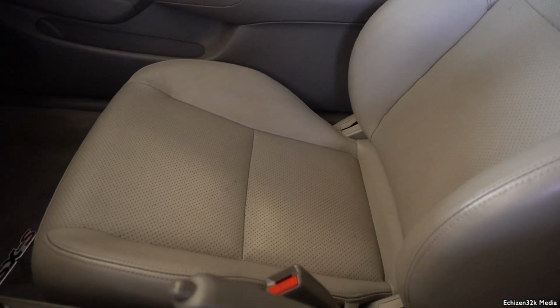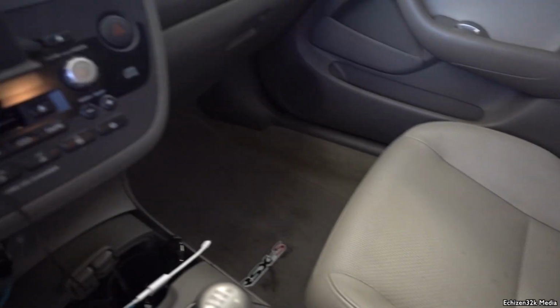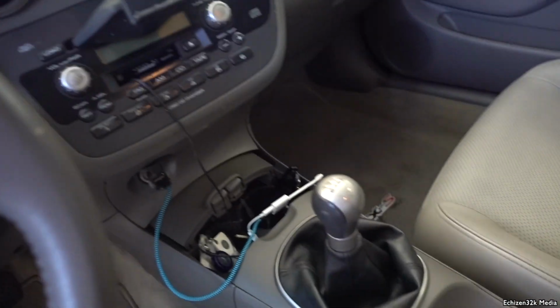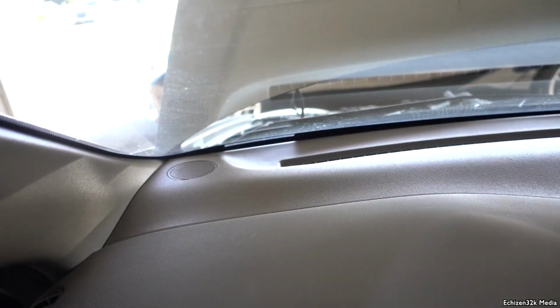This is the driver's side seat. It's fairly clean. You can see right here. Not many people have sat in this car. This is the interior. OEM down to the radio. Even the alarm is still the stock factory alarm. Dash is fairly clean. No cracks or anything like that. Even the mirror is OEM.